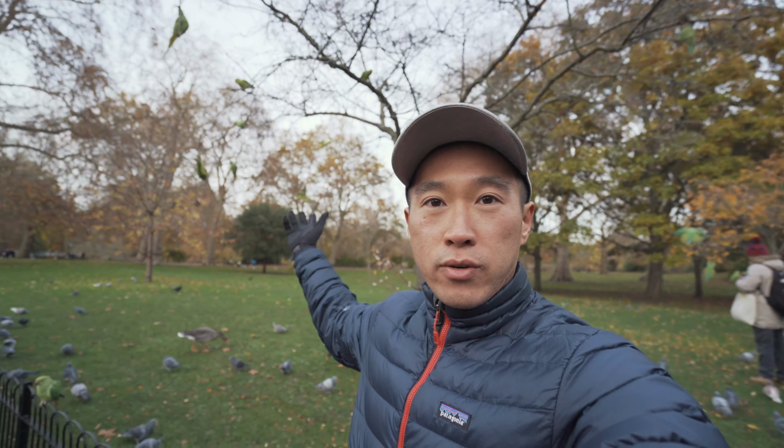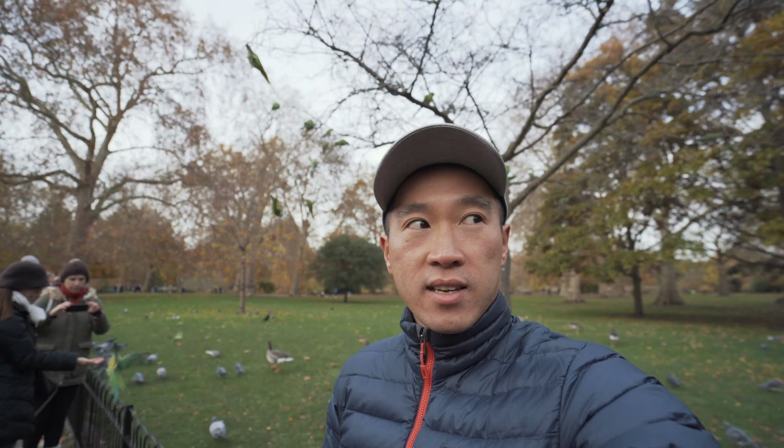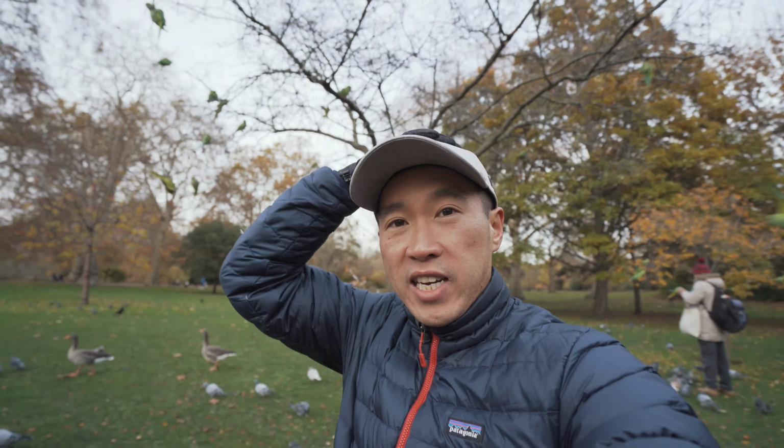Okay, so as we were strolling back to the hotel, right at the front of St. James's Park is this tree that apparently has like green parrots on it. So yeah, crazy. And one landed on my head earlier.